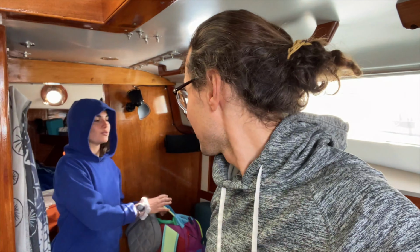Okay, I don't know what time it is, but update from us. It's like 3:30. Oh, it's like 3:30 already? No, 2:30. 2:30, okay. We are deciding to do a dinghy mission to shore. It's calmed down a little bit, a good amount. And so we want to get off the boat and walk around. So that's what we're gonna do. We're gonna brave it out into the world.